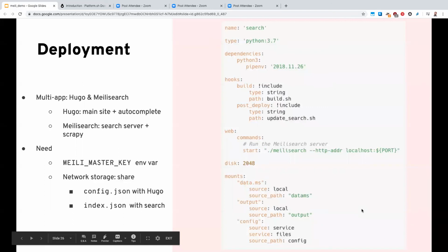And you'll see that that's why we have given write access to the data associated with the Meilisearch server in this data.ms directory at the bottom, this mount definition, as well as the output directory, because we want to continue to have write access while we're doing both the scraping and the posting. So we can have write access there.